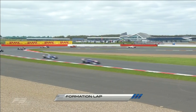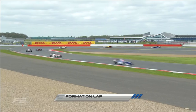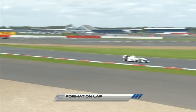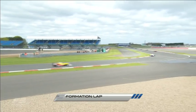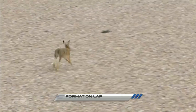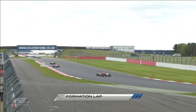Bases himself in Northampton these days, near the team. But as I said, from Puerto Rico originally. Came up through Skip Barber and Formula Renault, British F3 a couple of years ago. In fact, some British Formula 3 last year as well. He was third in the British Formula 3 Championship 2 years ago.